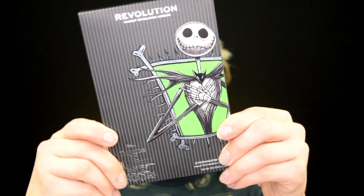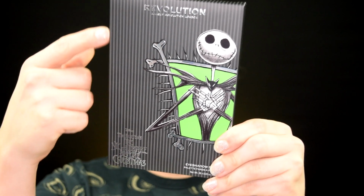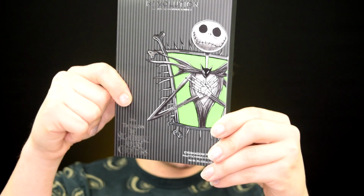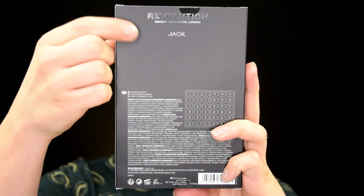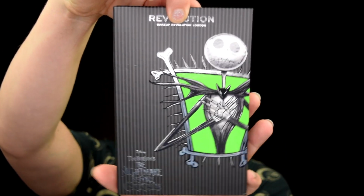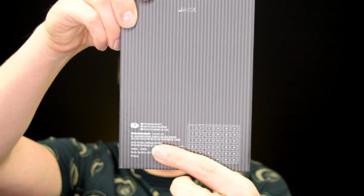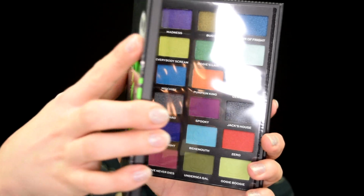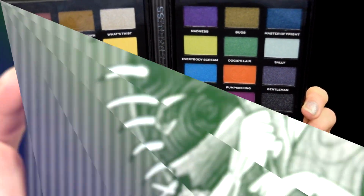First we have the Jack palette. The artwork on the front of this is beautiful. I love this. And the pinstripe packaging, just like his suit, it's gorgeous. It is definitely Tim Burton, definitely Nightmare Before Christmas. The aesthetic is there. And then on the back it shows that it is the Jack palette. And then the palette itself is exactly the same as the unit carton that it comes in. On the back it still says Jack and it gives all of the shades on the side. And then if we open it, that is the Jack palette.